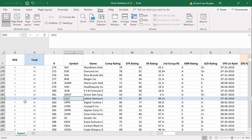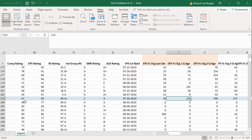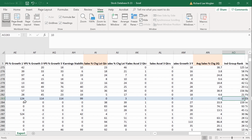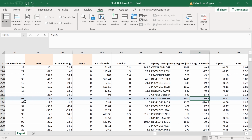And finally, looking at LSCC, you can see that it has very good IBD ratings. Its EPS has been very, very solid, and its sales aren't that great, as you can see, and its return on equity is very good at 16.8%. That's what we look for, but it is not on the IBD top 50.